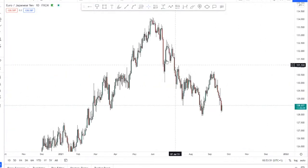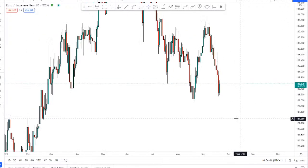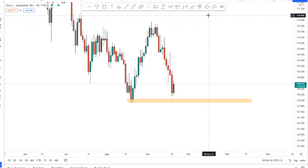Seen a lot of downside for JPY pairs recently. Haven't looked at JPY pairs recently on the stream yet. But yeah, we've seen a lot of downside for these pairs. Euro JPY definitely one of them yesterday, as you can see, a massive move to the downside. Again, Euro JPY, we were looking for price to come back into these lows here. You can see we kind of just missed that area, but I still do expect Euro JPY to head there.